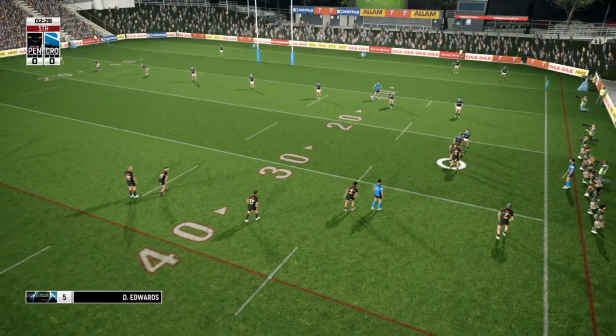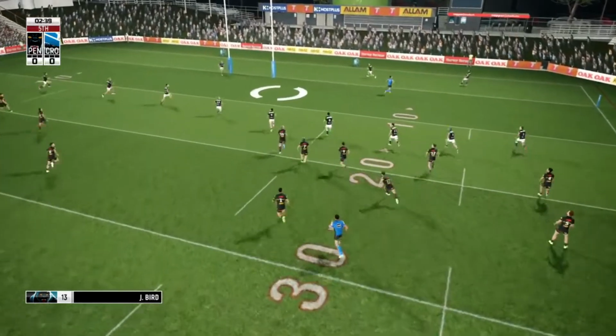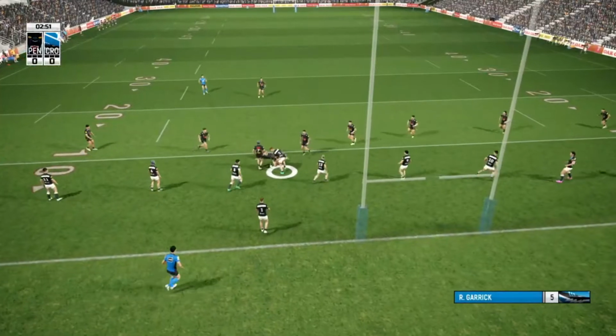As Edwards takes it there, that's the fifth tackle now. Goes to Bird, a massive bomb away here. It's taken there by Garrick, and he's done well there.